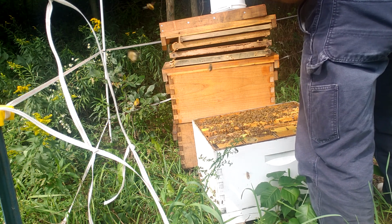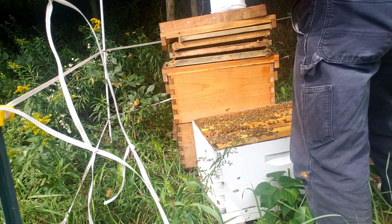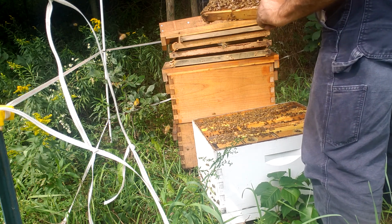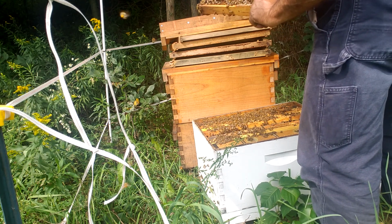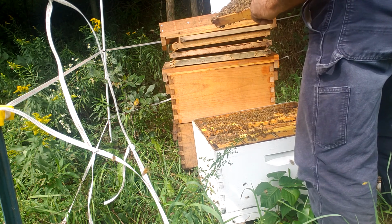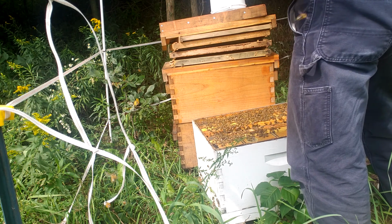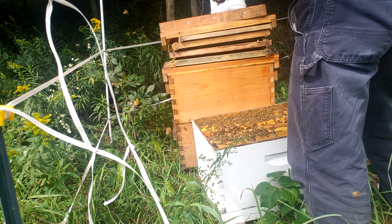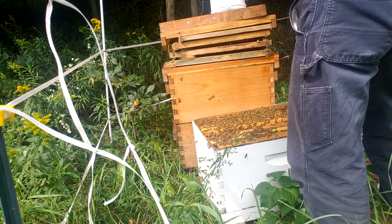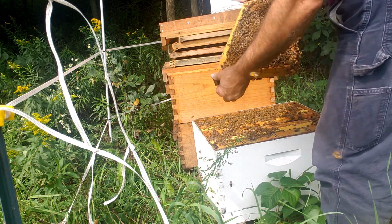That's all full of eggs. Every cell is full of eggs. Every single cell is full of eggs. No larvae in there, but every single cell is full of eggs. So I wouldn't doubt but she might be on this frame. Yep, all eggs in this one too, on this side.